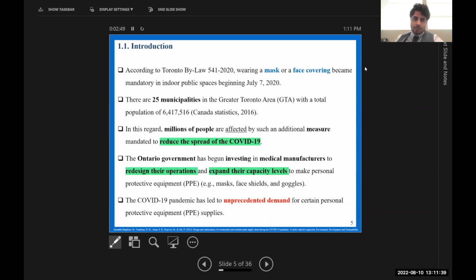during the COVID-19. So as you may remember, by the beginning of the COVID-19 pandemic, we had many laws, for example, like the Toronto bylaw 541/2020, that wearing a mask and a face covering became mandatory in the indoor public places. It started from July 2020. In Toronto, or the Greater Toronto Area, there are 25 municipalities. The population is around 6,500,000. It's based on the Canada statistics 2016.